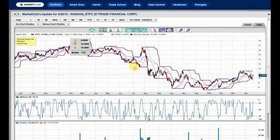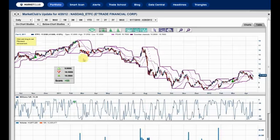If I move this out of the way, you can see our last red triangle was right here, which was right around the 15 area. It just kicked in again, as I said, around $9. So it was a nice trade down, and hopefully it's going to be a nice trade up. So let's go to our next market.